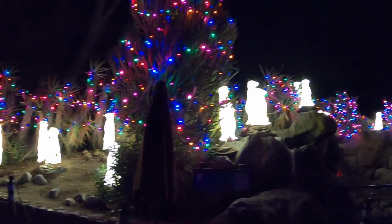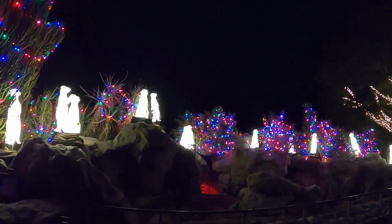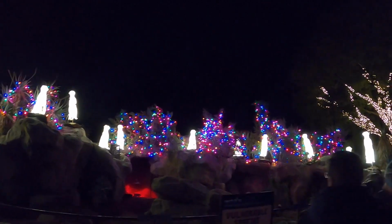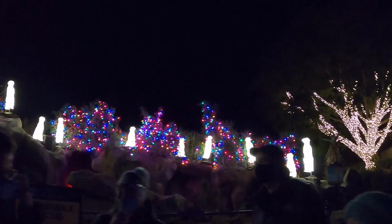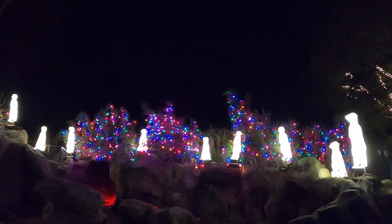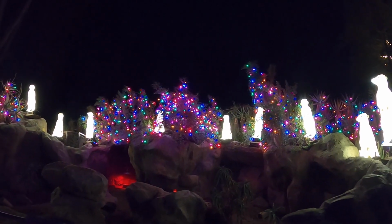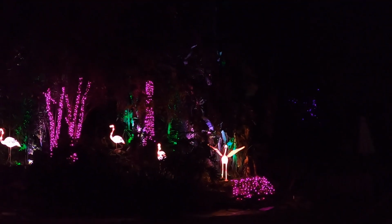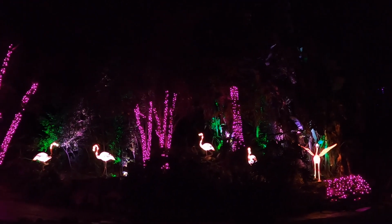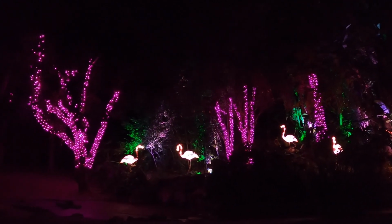This is the great thing about coming to see this light display at the zoo, that you get this whole extra layer of animals in the light display. That's a unique spin on the traditional festive illuminations. Yeah, these are great. Well, here's a special display that I know my good friend Deanna would enjoy, being that it is flamingo-centric. So this one's for you, Deanna.